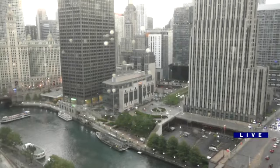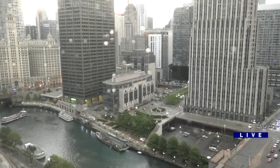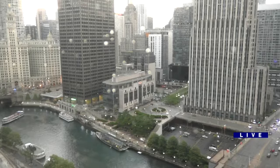Now the cleanup begins. And hopefully no injuries. And we do have, like we said, Shannon Halligan on the way to that collapse, that parking lot collapse, and we'll bring that information to you as soon as we get it.